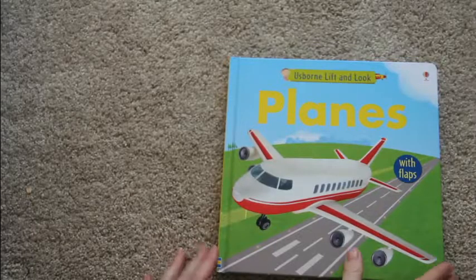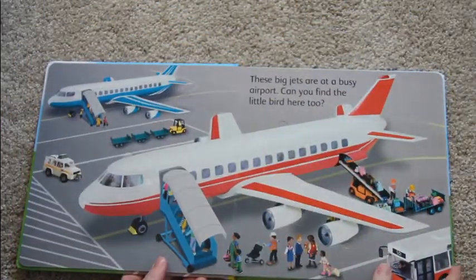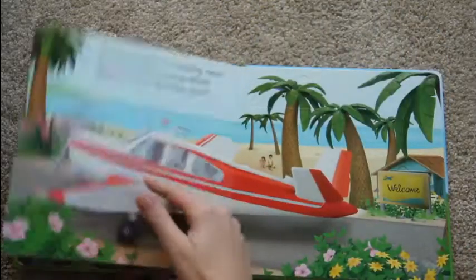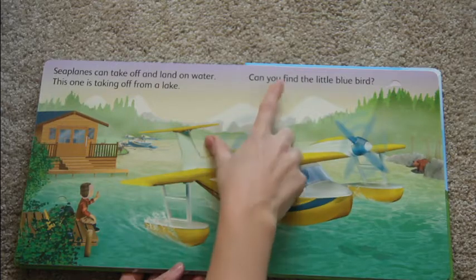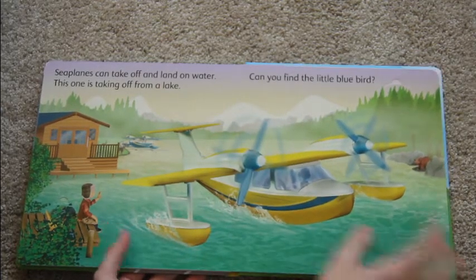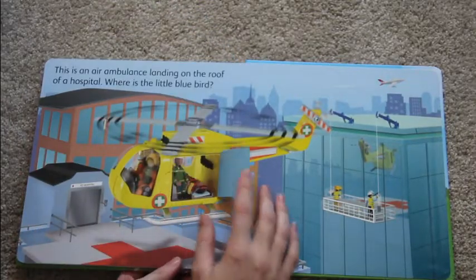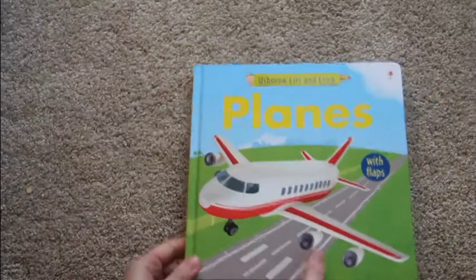Here's one of our Lift and Look books. This one is Planes. Great book for kids who are into planes. Also a great book for kids who aren't sitting for very long to listen to a story. There's only a little bit of text on each page. On every page it asks you to look for a little blue bird that's hiding underneath one of the flaps. And I love the illustrations. They're nice and big and vibrant, and the flaps are fun too for the kids.